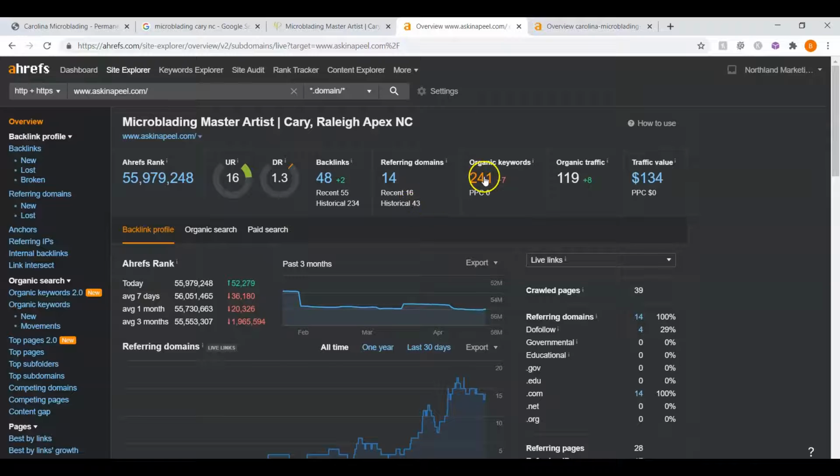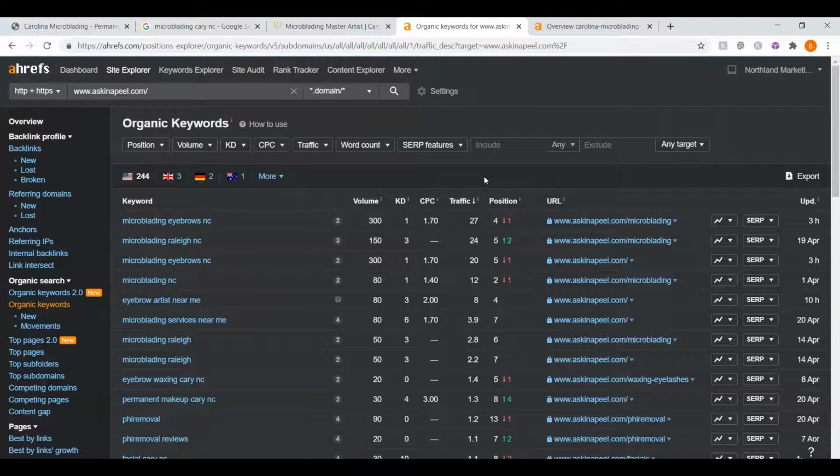Now, the organic keywords here, these are the keywords in the content that I was talking about before. For example, microblading eyebrows NC. There's approximately 300 people that are searching for that a month. Okay, so there's really good search volume for that. Microblading Raleigh, North Carolina, 150 people searching for that. Microblading eyebrows, North Carolina, 300 people searching for that. Microblading NC, another 80 people searching for that. So right there's really good search volume.